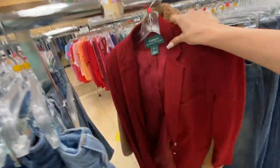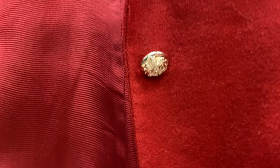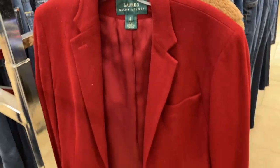Next up, a blazer. This is a wool blazer, so I feel like it's not something I can wear until the fall or winter time. Check out the cool buttons on it. These are so pretty, and they're on sleeves too. It fits me really well. Kind of like a statement piece that I could hold on to.